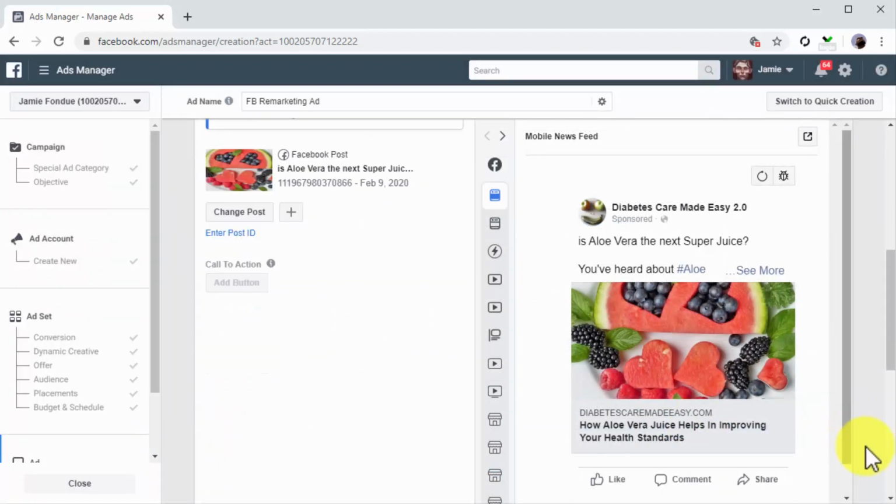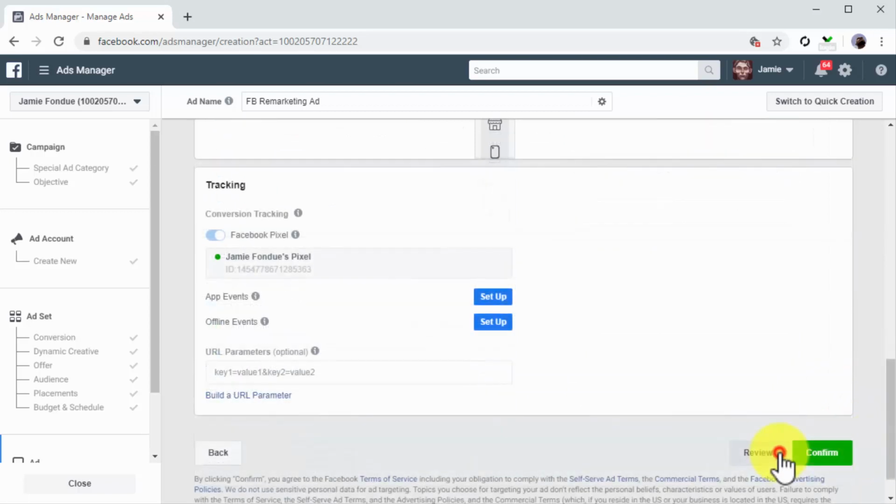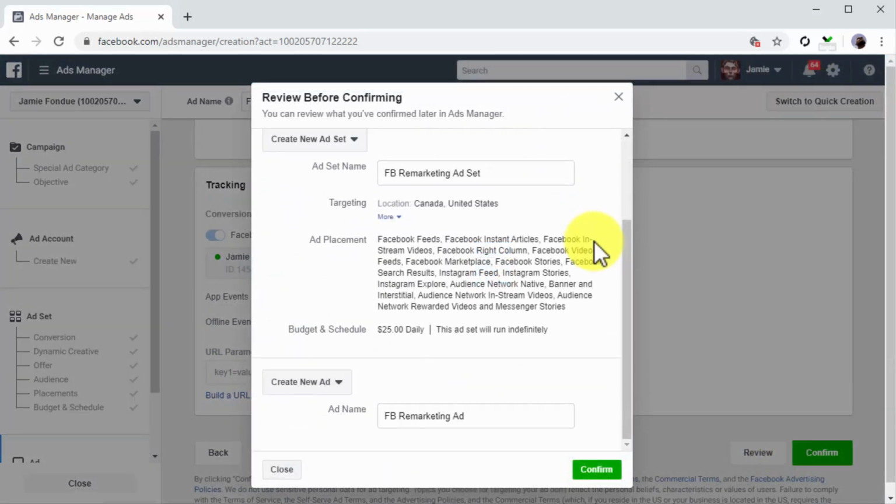Now, preview your remarketing ad in the preview window to the right, click on Review to review your campaign settings, and then click on Confirm to launch the campaign. And that's it! An easy way to create Facebook remarketing campaigns so you never miss the chance of converting a website visitor into a Facebook lead.